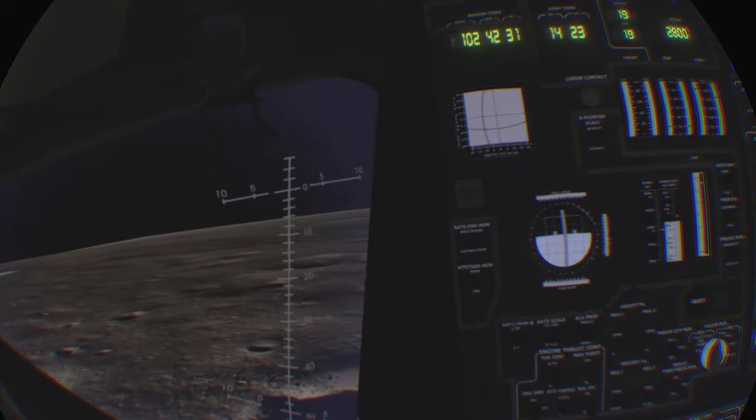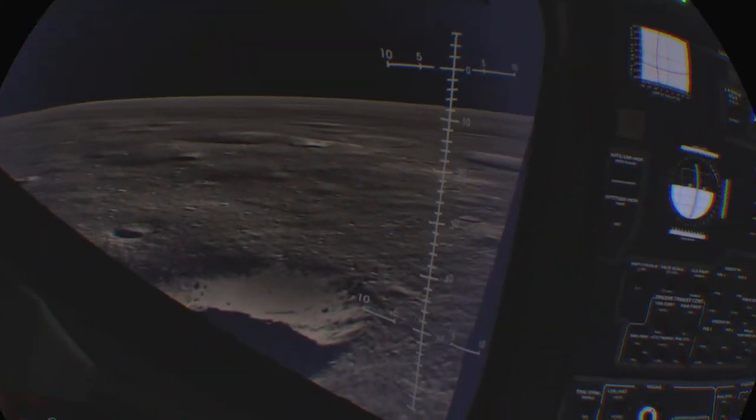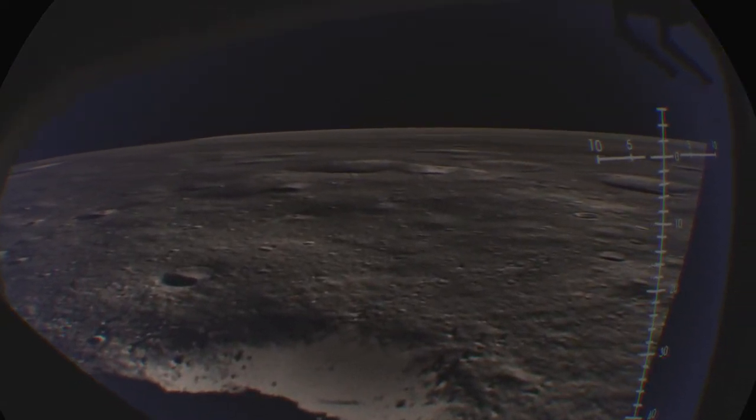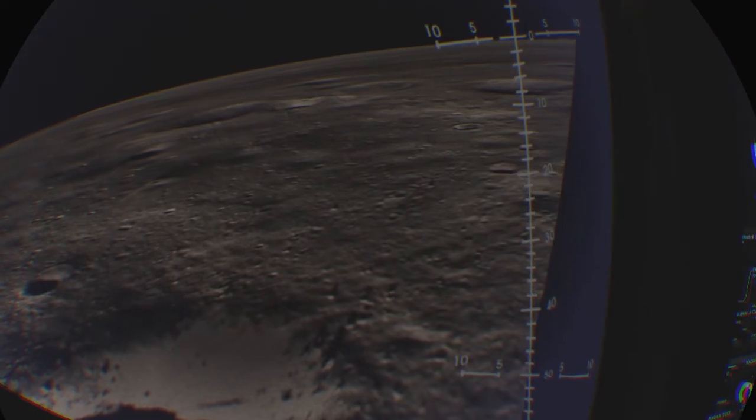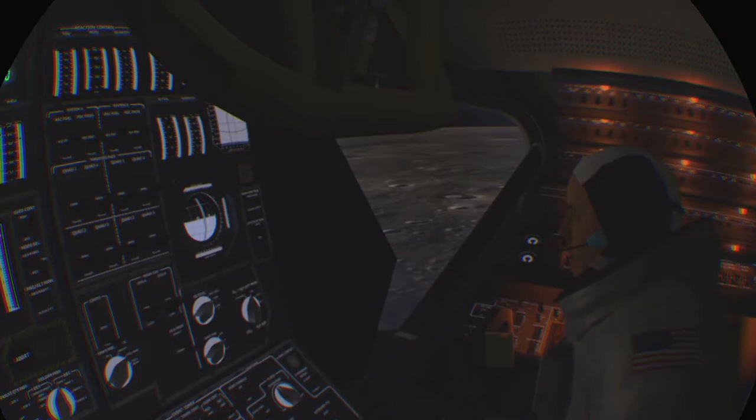600 feet, down at 19. 540 feet, down at 30. Down at 15. 400 feet, down at 9. Forward. 350 feet, down at 4. 30 forward. They're pegged on horizontal velocity. 300 feet, down 3.5. 47 forward. One and a half down. 70.